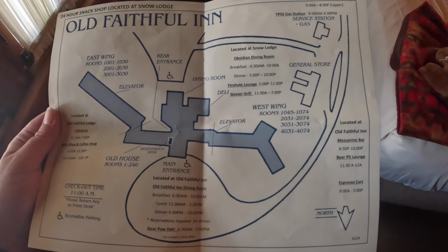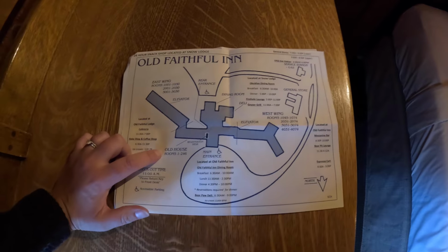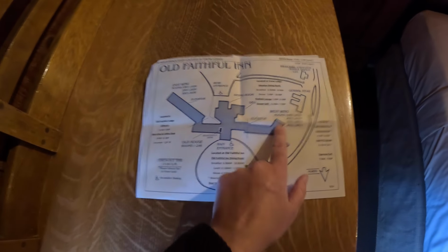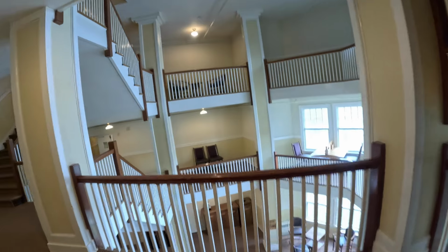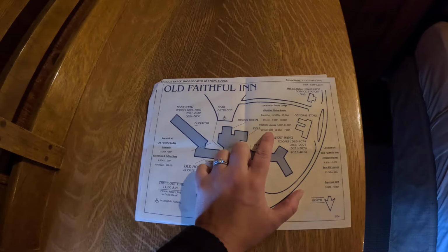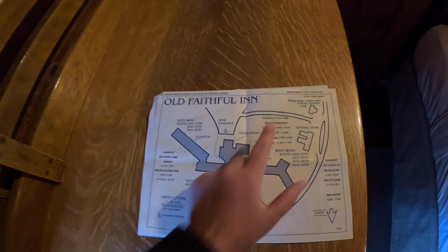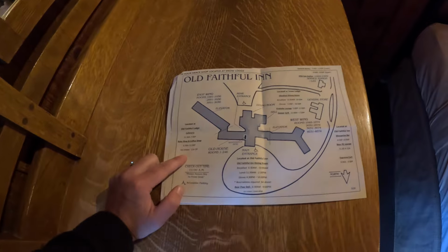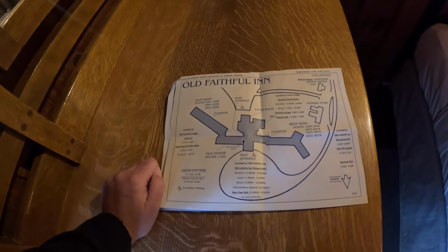Here's the map they gave us. We're staying in the old house rooms, which is located in the original section. The east and west wings were added in later years and have modern amenities and accommodations. The inn also has a dining room, a lounge, a deli, a gift shop, and much more. We're gonna give you a tour of some of the areas around the inn.